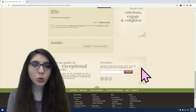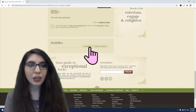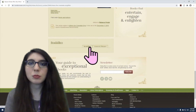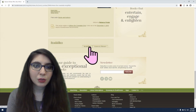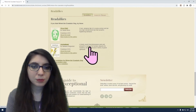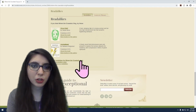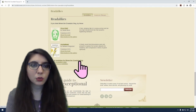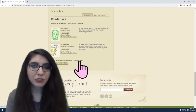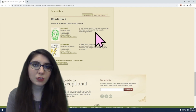And then scrolling down more, we have the Readalikes. And this is kind of the way that I prefer to look at the Readalikes, because if I am looking up a title that I'm interested in, I'm probably going to want to see some Readalikes for that title. So if we click on Readalikes here, we can see some books that are recommended. They recommend 2 to start with, and then you can click See All Readalikes to learn more. So for each Readalike, they give you the title, they give you when the book was published, and then they give you a little description of what it's about.